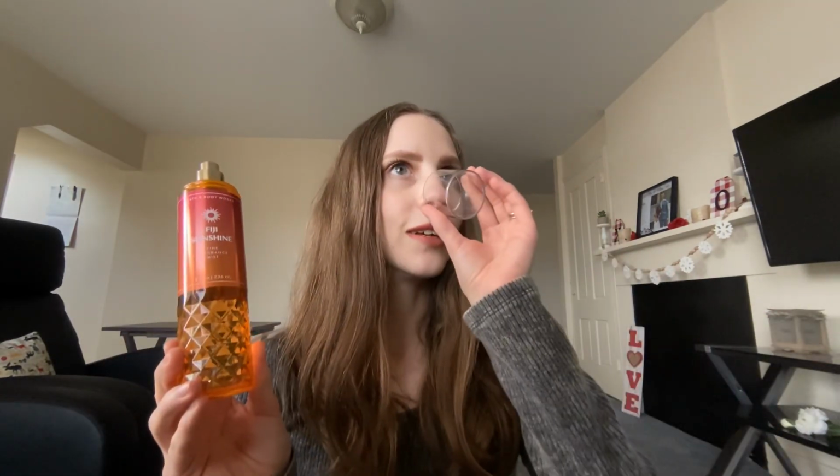And then I've got Fiji Sunshine. So this has notes of sun-kissed guava, fresh orange, and seaside jasmine. And it's a very warm citrus scent. Definitely, I almost exclusively get orange. It's just a nice tropical orange scent. I really like it. It's one I'm gonna get a ton of use out of in the summer.